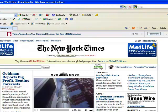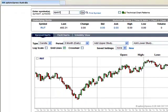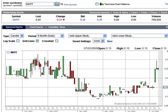Now, what I'd like to do is bring up a charting package that we use to track particular stocks. So I'll just go ahead and bring that up now. Okay. Now, the stock that we've identified for today is a stock called NHYT. And if I click go here, it brings up a chart of this particular stock. As you can see here, when the market opens, we should get a new candle here, and hopefully that will move in our favor.